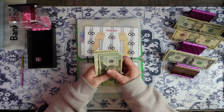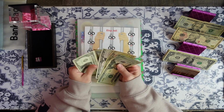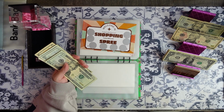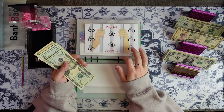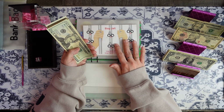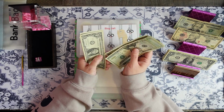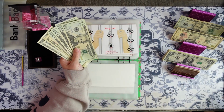And so I think what we're going to do with this one is, I don't know that I'm going to deem this one complete because it does have a backside and it's a shopping spree for 40. So I think I might just add it all together and then have 140. I think that might be what I'll do. So for the front, this should be $100. Let's see. 20, 40, 60, 80, 95, 96, 97, 98, 99, 100. Look at that. I counted it right.